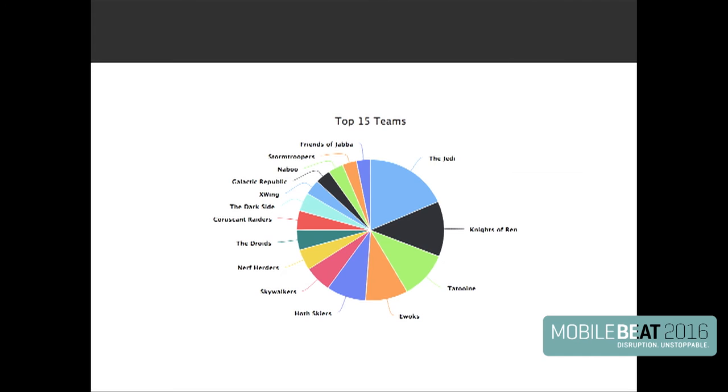Slack also has the concept of teams. So these are the companies that installed your bot. So not only can you see who's using it, what teams are using it, and the frequency of their use, but you can drill into these teams, and then all your metrics are based on that team.